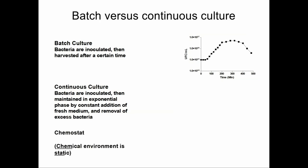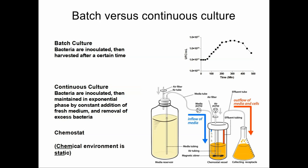So you set up something, and this kind of equipment is called a chemostat because the chemical environment is static. It looks like this. This is your culture vessel here, and you've got an input of air, and you've got something to turn around like a propeller and keep the bacteria in suspension. And you'll have some kind of constant flow of fresh medium coming into this culture vessel, so they always have fresh medium to eat. And then to keep it constant, you take away the excess of the culture and put it into some collecting vessel. And this is what you're going to harvest at the end of your experiment.